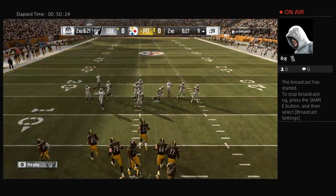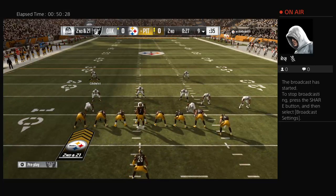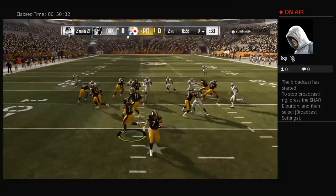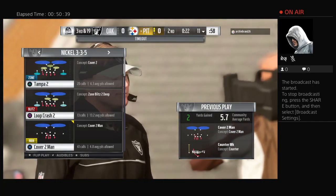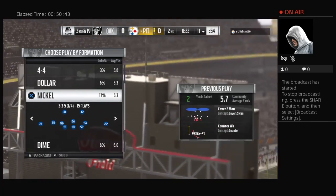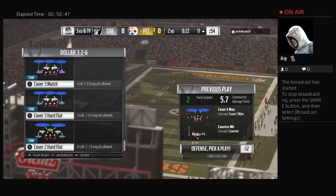Well, they're in some hot water now. After that sack, it's 2nd and 21. On the counter, here's Bell. And a short pickup here as he'll get across the 10 to the 11-yard line. And now we're going to get a timeout here called by the defense, as it comes with 22 seconds to go here in half number 1.